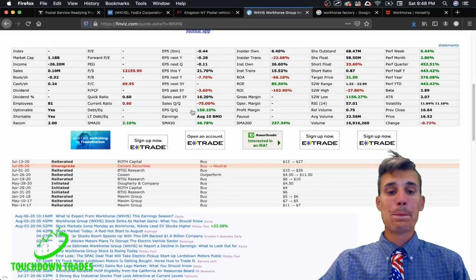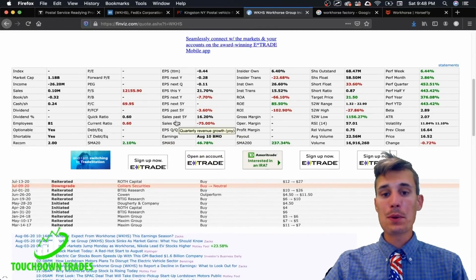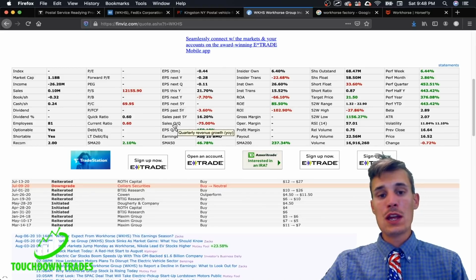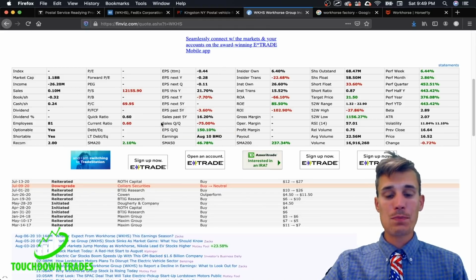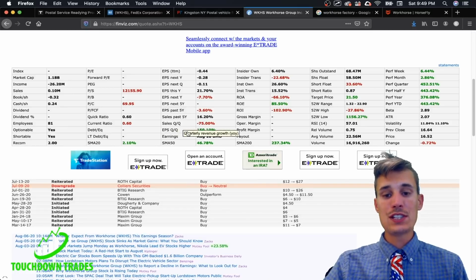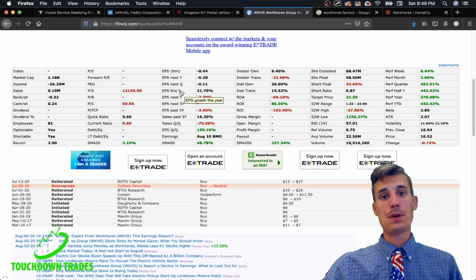Okay, so if Workhorse was to land this contract, it probably wouldn't be the most profitable contract in the world because they would probably need to open new manufacturing plants and outsource a lot of the manufacturing process. But it would take this company to the next level, no doubt about it. This thing would absolutely take off, right? It would just build a huge foundation for this company to build off of.